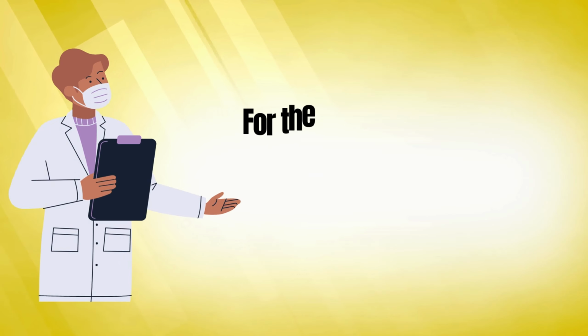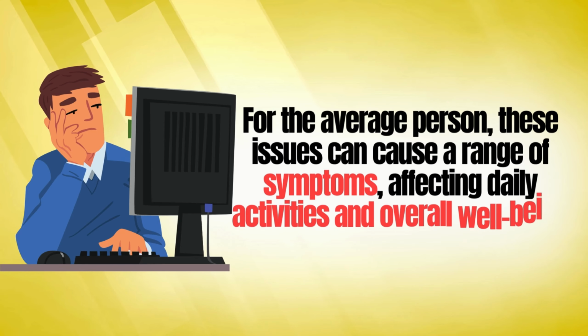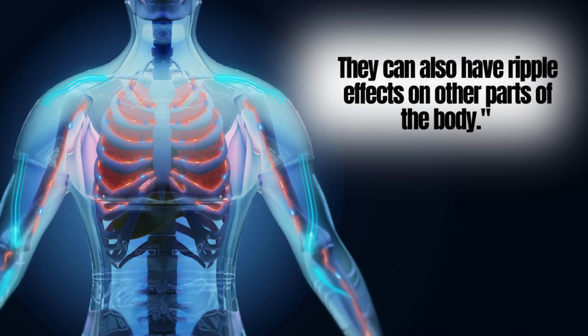For the average person, these issues can cause a range of symptoms, affecting daily activities and overall well-being. They can also have ripple effects on other parts of the body.